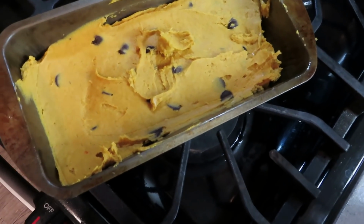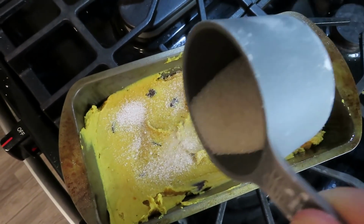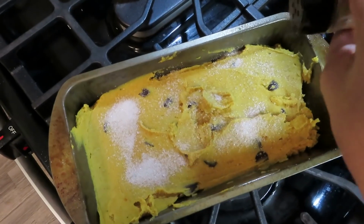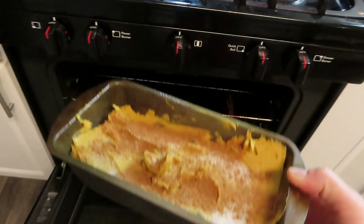I love fall breads. I love dessert breads. I think they're very versatile for desserts or snacks or breakfasts, and my husband loves them as well. So it's a double bonus. We both get to enjoy the bread and the meals that I made this day.